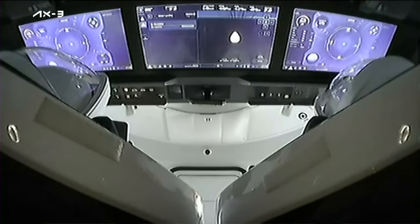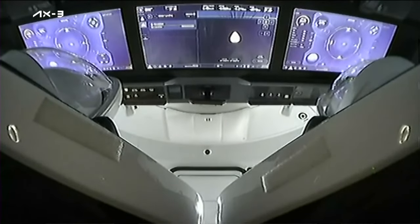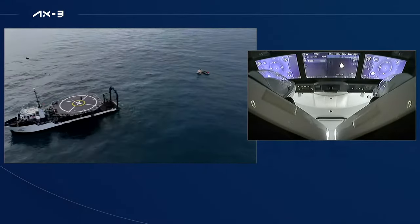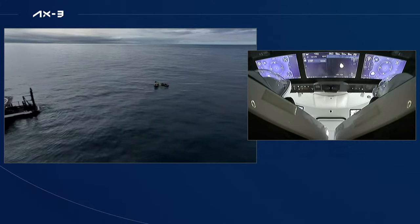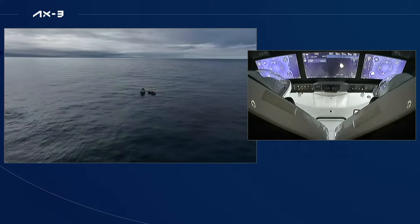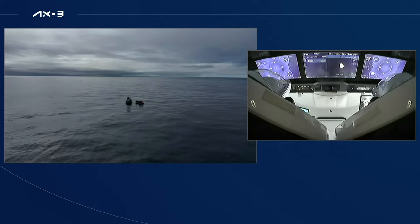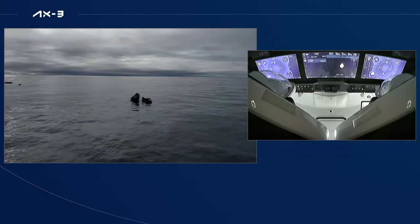I'm sure the crew is pretty excited to be back home, pretty excited to take a breath of fresh air, exactly as you mentioned. Excited to be home after 3 weeks in orbit, right? 23 flight days, 21 days, 18 days aboard the International Space Station, where they accomplished a suite of activities.